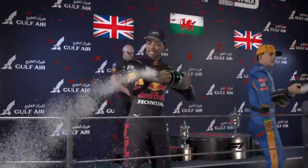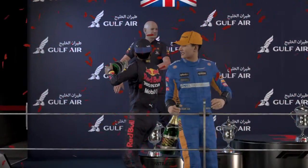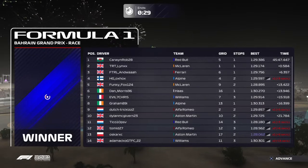Great drive from a number of people. Oxox there did really well as well, just missed out on getting back to that podium place. Funky Fox sticking a move on the four-time champ again. There's no respect from these youngsters to the old guard. Dutch had a bit of a scruffy race there. There might be a couple of penalties to come out of that. We shall see.